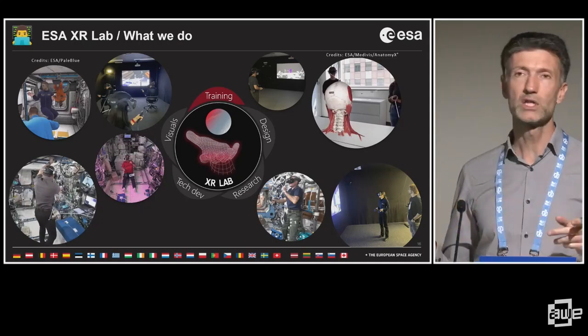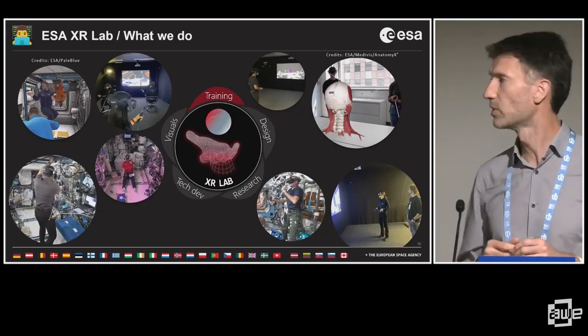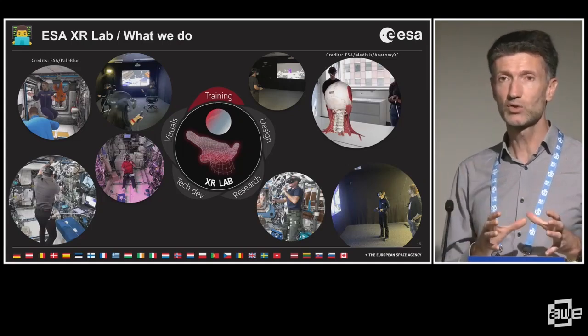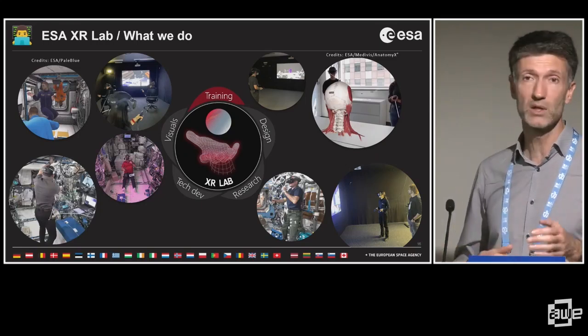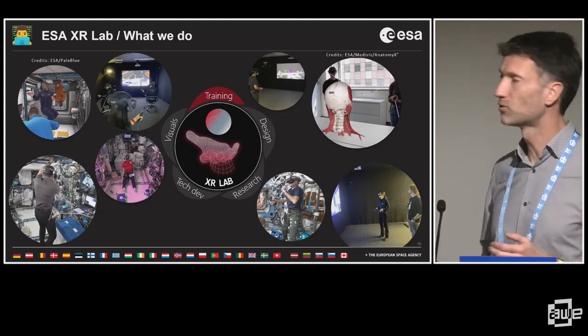We also are running VR directly on board the space station. So we have astronauts wearing the goggles to get trained directly inside the space station, because the retention is much better. The immersive aspect, as you all know, is much better in VR. So we train them just 1 day prior to the operations, much better than a year before.